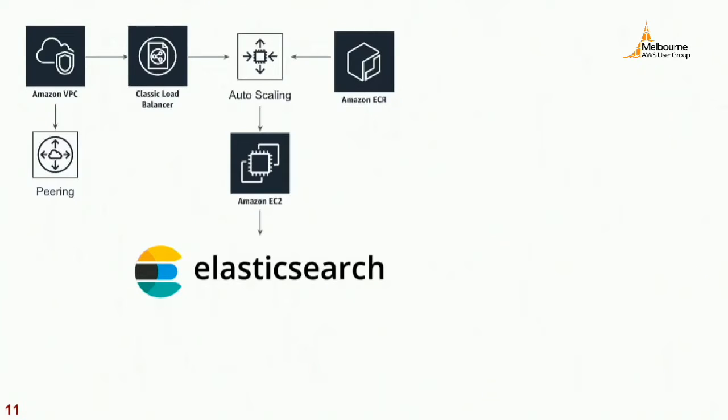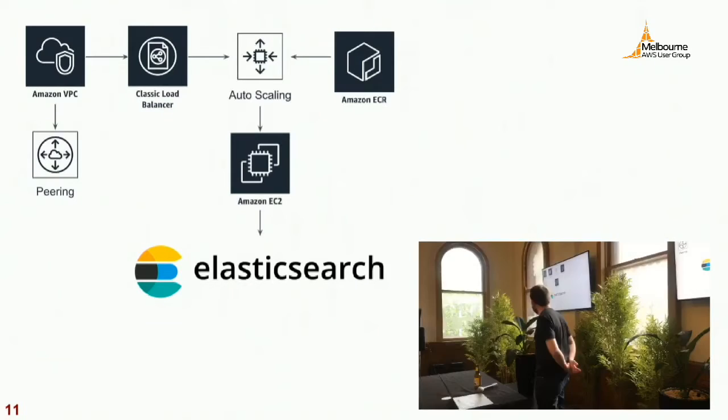The search system starts in the same place, goes through Cloudflare, but then it takes a different path through our infrastructure, and it goes through a classic load balancer instead of an application level load balancer. This is some of our older infrastructure, and it's maybe a bit legacy. It's actually containers running on bare EC2 instances, rather than ECS. ECS didn't exist at the time this was built. And it's powered by an Elasticsearch cluster.